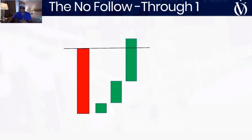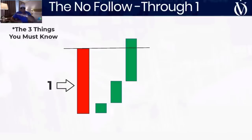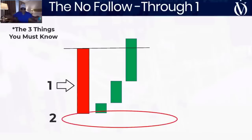But the key is that the red is completely recouped and the green goes past the beginning of the red. It takes out the high of the red bar. So the three things that I need you to know that make up this event: 1, fat red bar. 2, zero follow through, no additional red. And 3, the green completely erases, completely recoups, completely neutralizes the red by trading above the red bar.